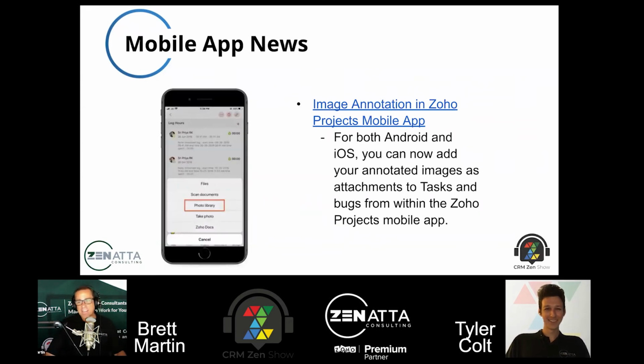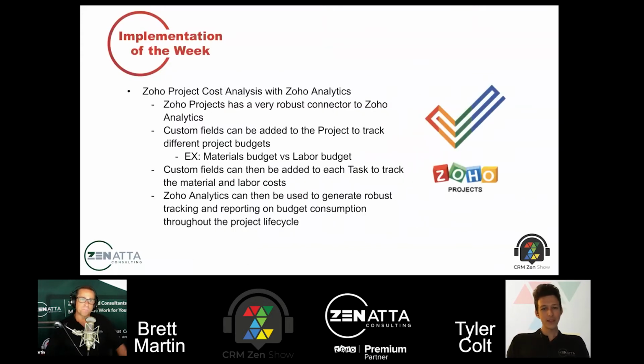But all right, what do we got for the implementation of the week? Yes, this is kind of an interesting one. I know a long time back we did an implementation around Zoho Projects and Zoho Analytics, specifically around tracking certain types of costs. But we circled back around with the same client, and now we wanted to start tracking those costs against specific budgets, right? Basically what we're doing is leveraging the very robust connector between Projects and Analytics. It's definitely one of the strongest connectors, on par with the connection from the CRM or from Books, where you really get every single item organized in a really logical way and written over to Analytics so that you're able to report on it properly.